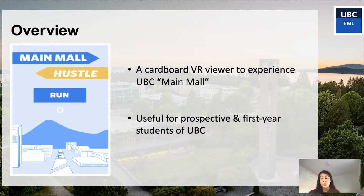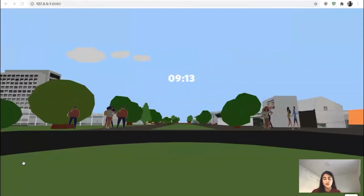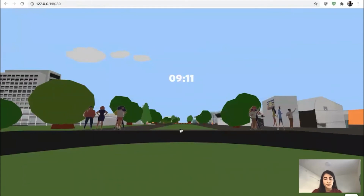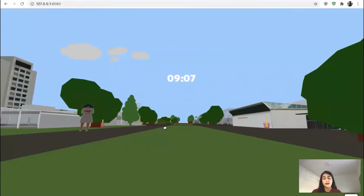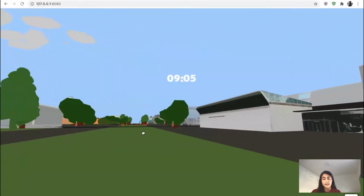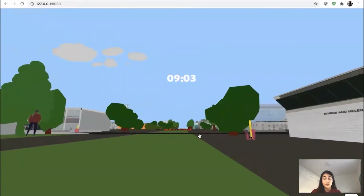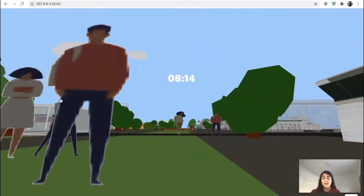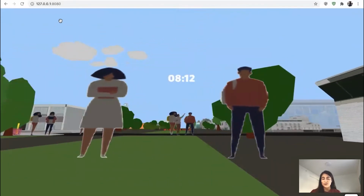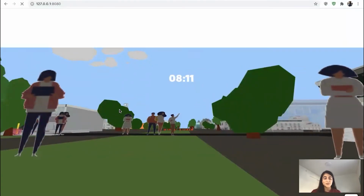Before talking about the objective of this project, I want to quickly show you how this game works. As you can see here, you can go from one side of the main mall to the other side, while you can see different buildings, and these students are crossing, so you should avoid hitting them because the timer will decrease by 1. And the purpose of this game is to get to your class as fast as possible.